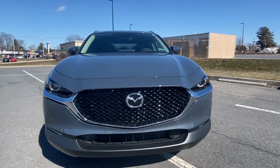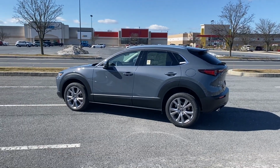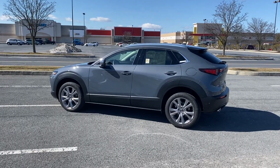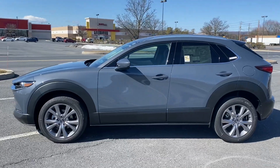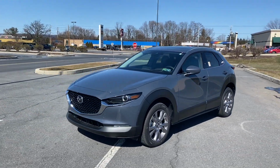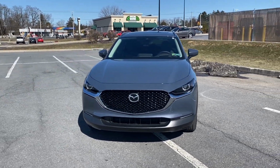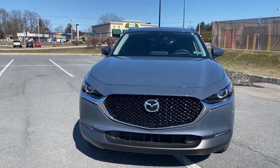They start around 23. Like I said before, the CX-30 is based off the Mazda 3, so naturally it's a similar size. The length is 173 inches with a wheelbase of 104.4 inches, the width about 70.7 inches wide, and the height about 62.2 inches high. So it's wider than it is tall, which is kind of cool, right? About 8 inches wider than it is tall.